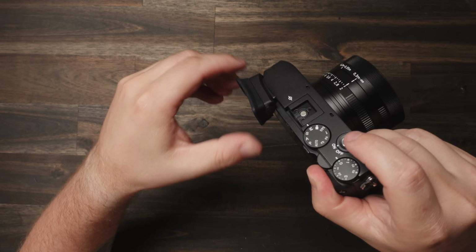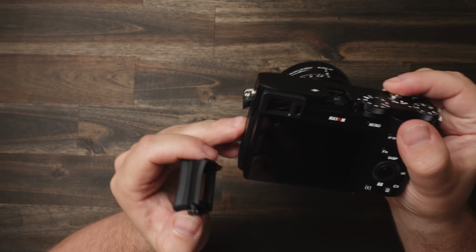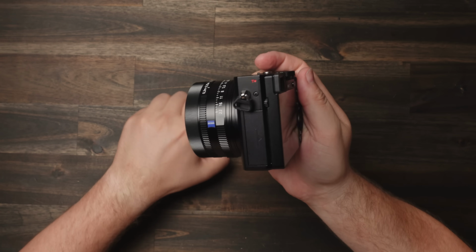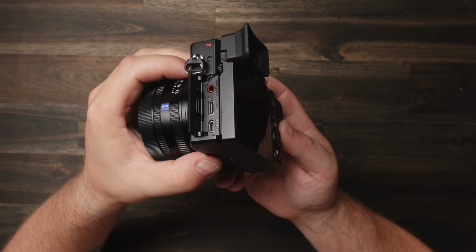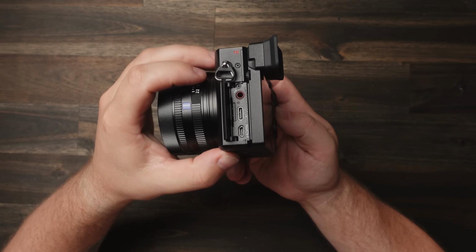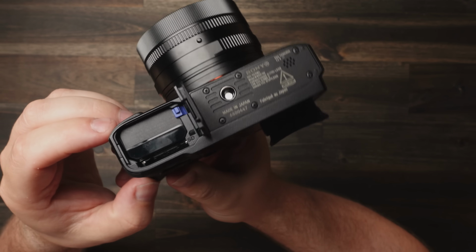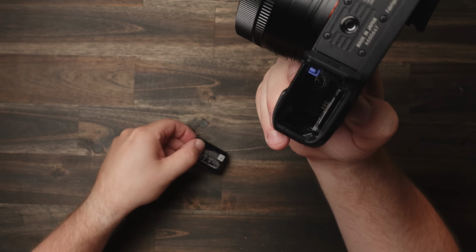It's got a 2.36 million dot EVF. It's got a 2.6 million dot, 3-inch touchscreen. It's got 4K up to 30 frames per second, 10-bit 422, S-Cinetone, S-Log. When it comes to I/O, it's got USB-C for charging as well as data transfer, micro HDMI, a 3.5mm mic jack. Now this does have a new battery in it, but it's an older battery found in the A6000 line of cameras previous to the A6700. It's the WF50 battery, and this camera is only 1 pound or 454 grams.